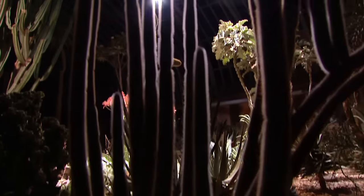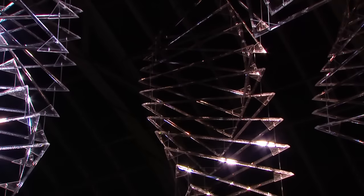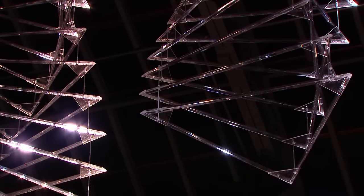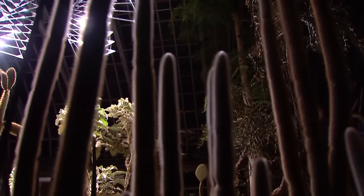The Desert House piece is called Prismatic, and we took the cross-section of a cactus. We looked at it and we saw these triangular and geometric shapes. It's suspended from the ceiling, and it's made out of prismatic acrylic rod that lets the rainbows kind of float around and cast on the trunks of some of the larger cacti and on the concrete floor.